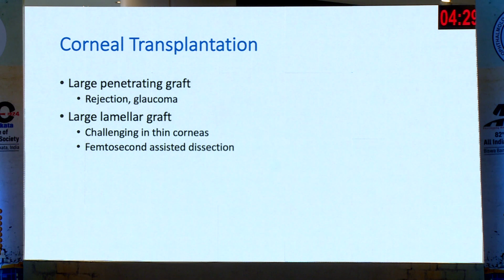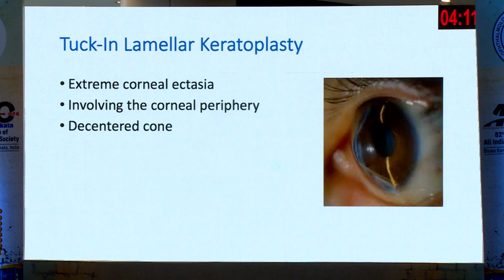For patients who are beyond the level of cross-linking because of thin cornea, you can do a large penetrating graft. Of course, there's a risk of rejection. You can do a large lamellar graft. Of course, there are challenges in thin corneas. You can use femtosecond-assisted dissection if that is possible.